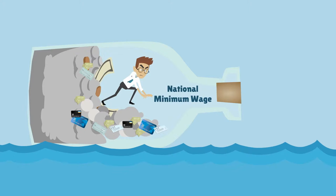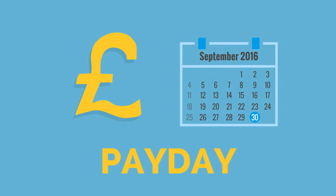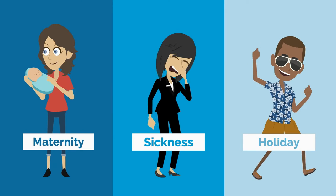You must pay your employees at least the national minimum wage, and you may need to provide a workplace pension. Over the next few years, all companies will also have to provide a workplace pension. Check when your company is required to do this. Employees are entitled to be paid in some circumstances, even when they are not at work. Some common examples are maternity pay, sick pay, and holiday pay.